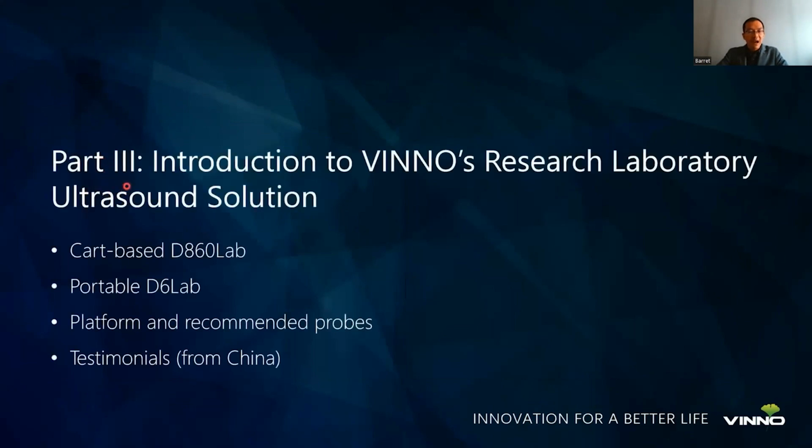The next is part three. Introduction to our VINNO research laboratory ultrasound solution. In the VINNO laboratory ultrasound solution, we have two types of machine. One is the cart-based D816 lab. Another is the portable machine, the D6 lab. And also I will introduce the platform and the recommendation progress. And also I will share some testimonies from the China market.